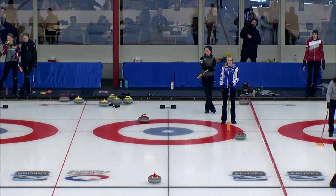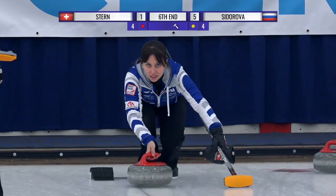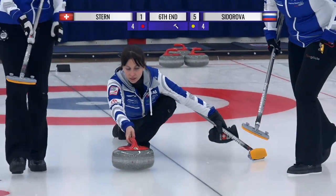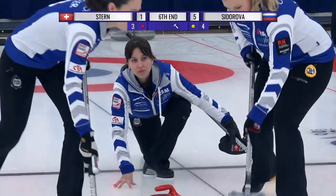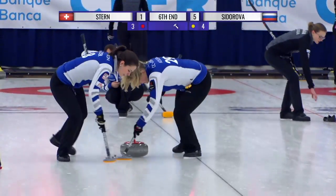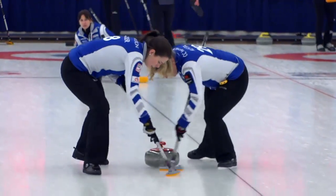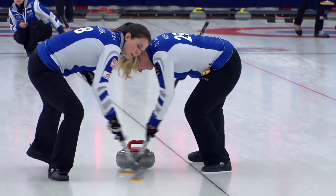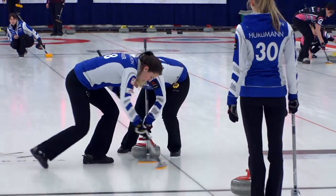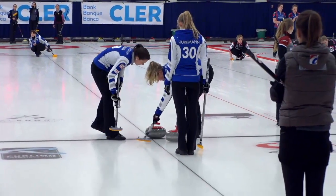So it's the down team, really up against it here. They have to create something. They don't have the hammer, so it is going to be a tough call. They certainly would like to steal if they're going to try and close this 5-1 gap. Big problem, of course, is they're running out of ends. And this one also is just going to creepy crawly over.